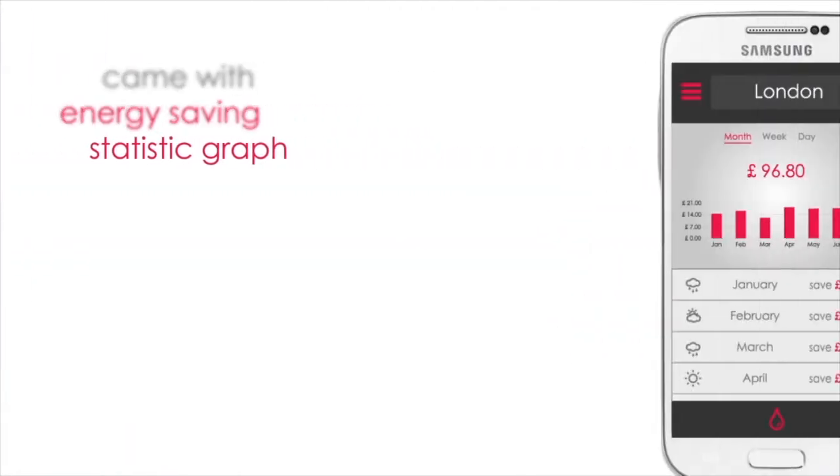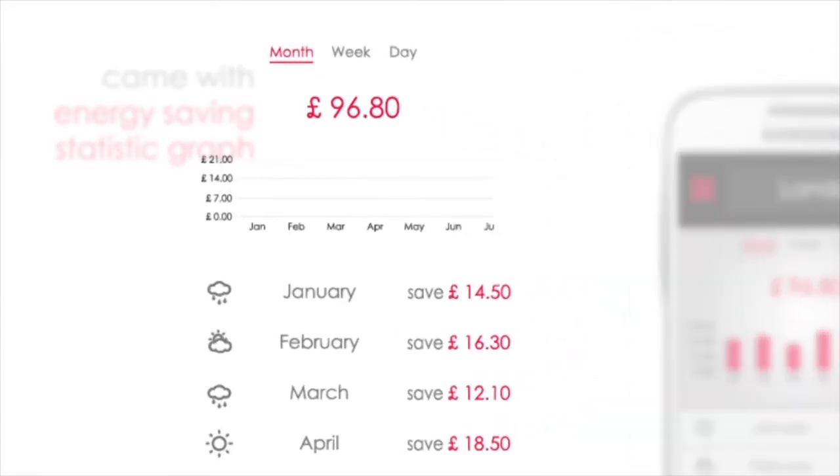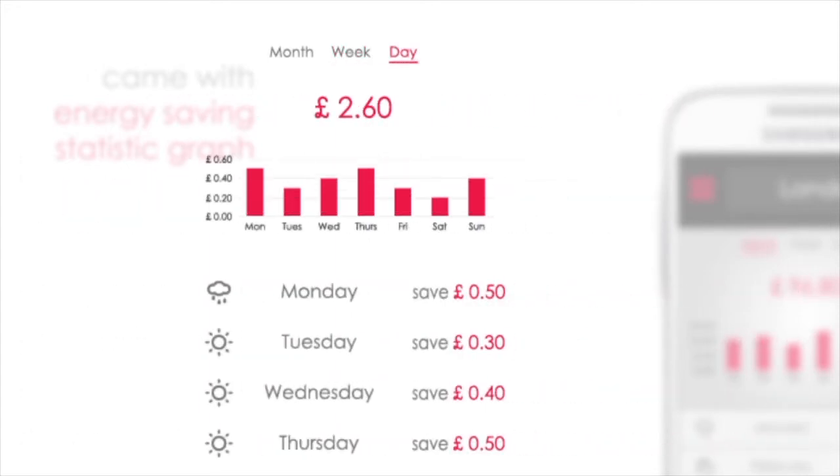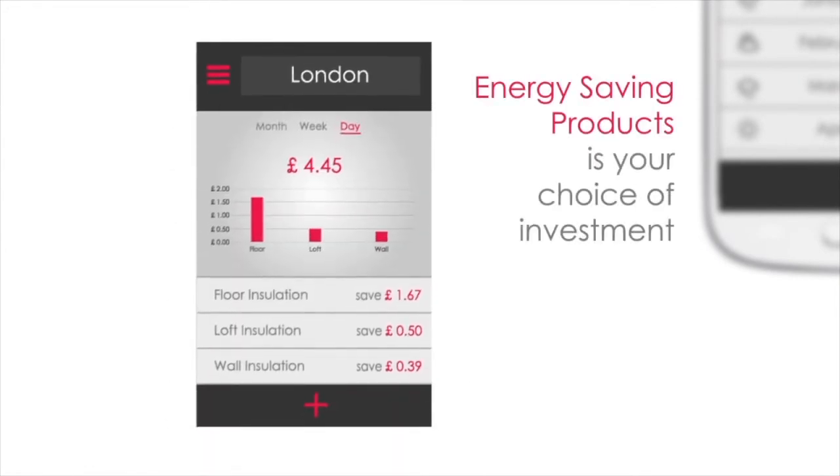Another good thing is that Energy Saver provides you with a statistics graph, which tells you how you are doing with your energy saving goal. It also comes with recommendations for the best energy saving products.